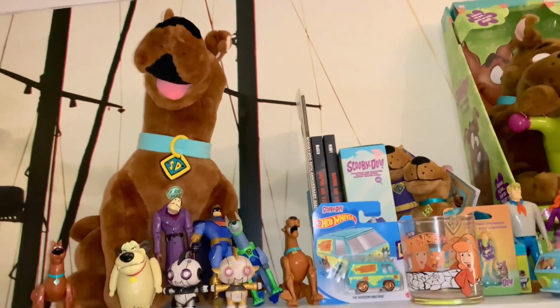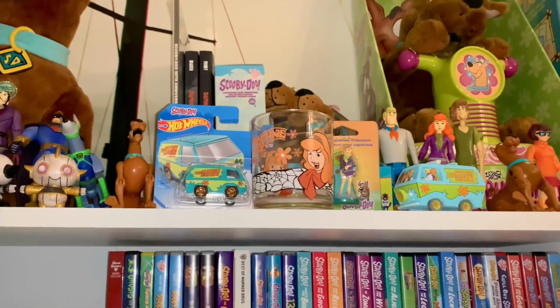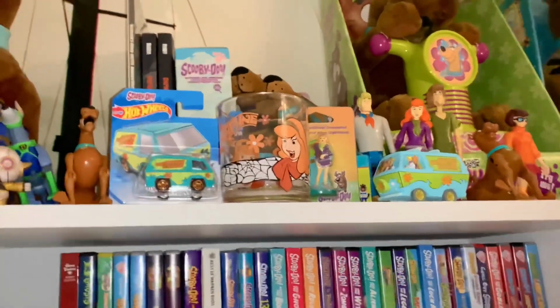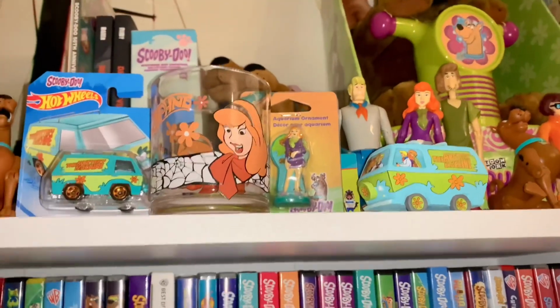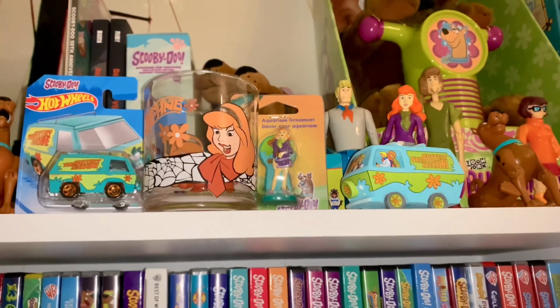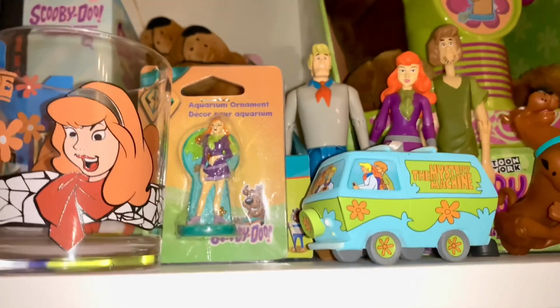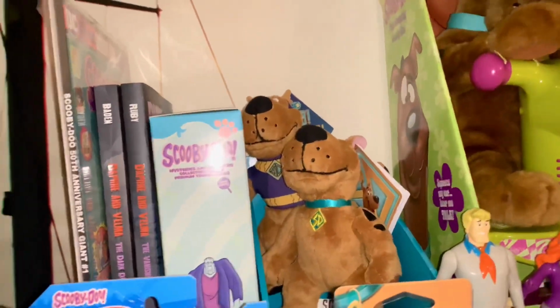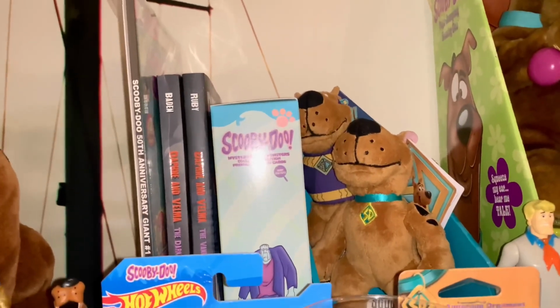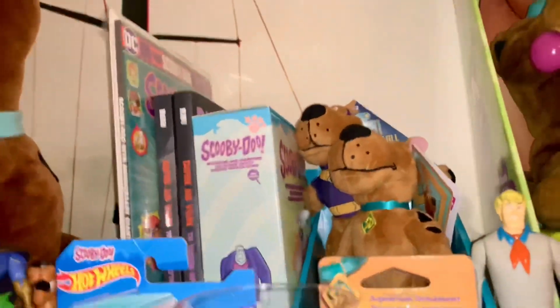So moving along from here, there's the Hot Wheels Mystery Machine new in box, which was a little Christmas present for JayBee, as well as this Daphne glass. This was part of a Nutella range. They actually released glasses for I think the entire gang, so I found JayBee one of those. There's an aquarium Daphne figure. This Mystery Machine's like an ornament for the Christmas tree. And then back here we've got some Scoob plushies. Was it a hobby box of the original cards? Yeah. The Daphne and Velma books, one of the comics there as well.